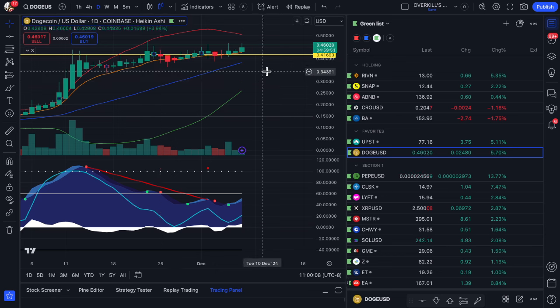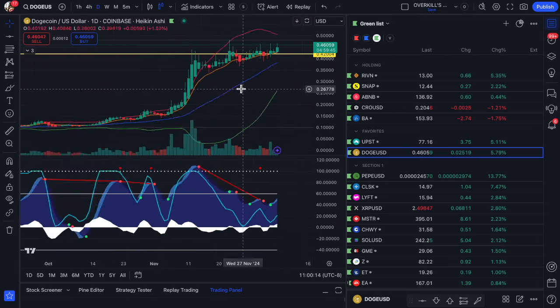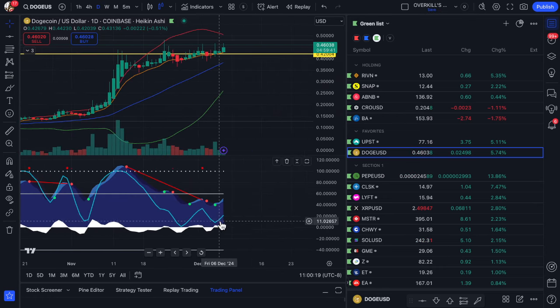I'm going to put Doge up there on the favorites this week. Just sending out all them good vibes to all the Doge coiners. Okay, 42 will be the stop loss on this. That one looks like it wants to take off. Again, I don't want to look to sell till the stochastic RSI, the light blue line, comes back up here and touches the white dotted line.